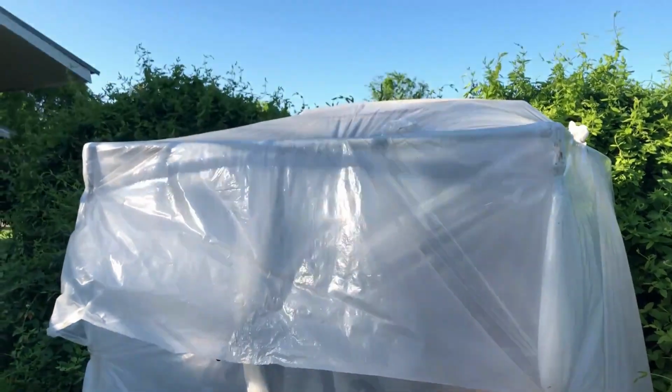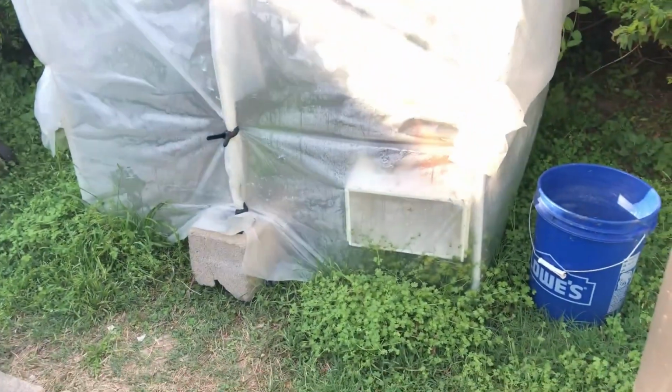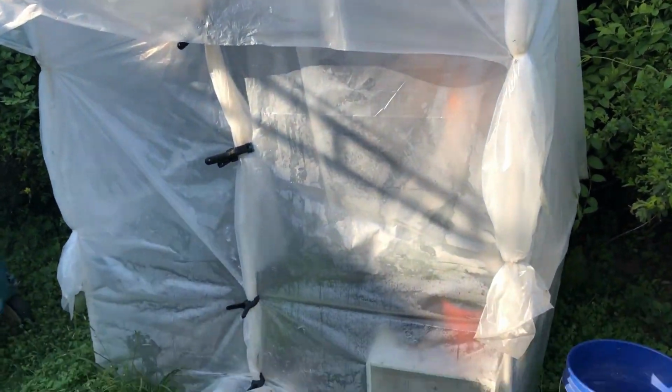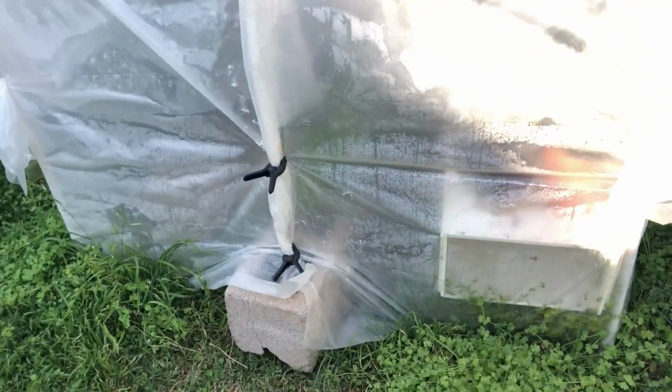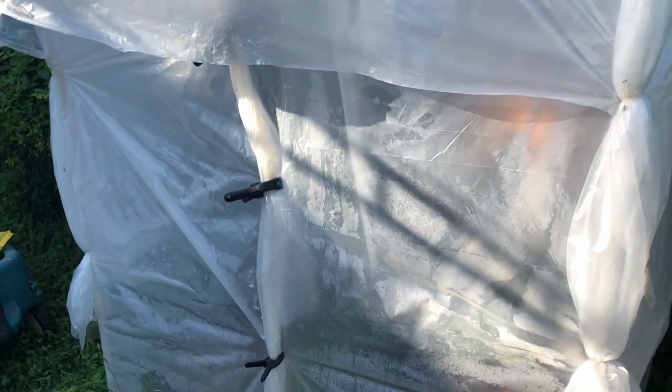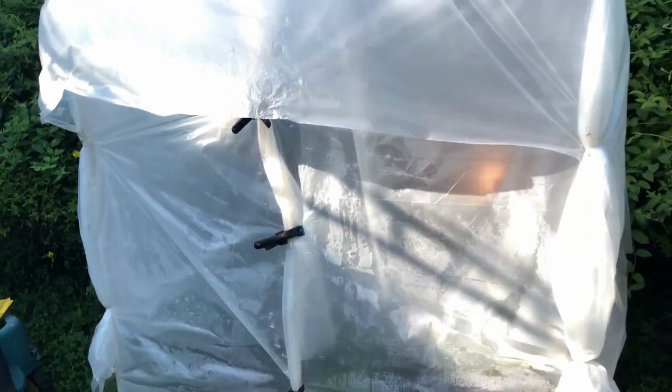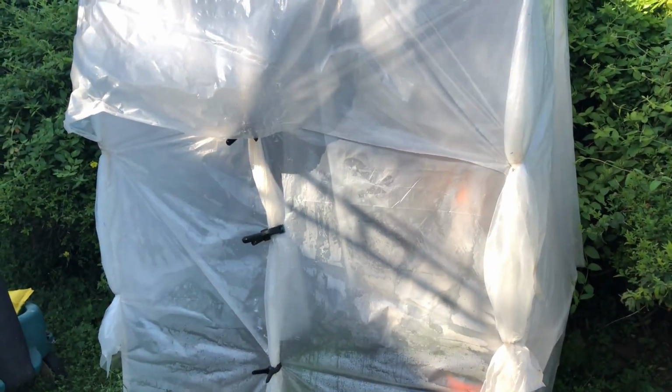That's pretty much what I have in my greenhouse at the moment. It's a little cluttered, a little cramped, but I'm going to continue using it. This would work perfectly for starting plants, which I intend to do. There's a lot more to grow and a lot more to put in here.